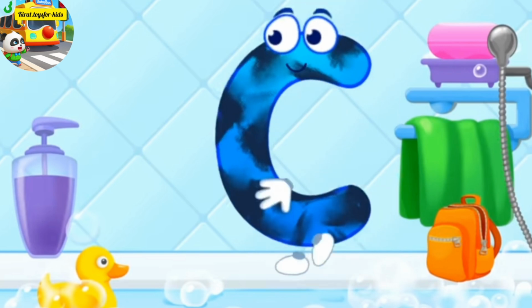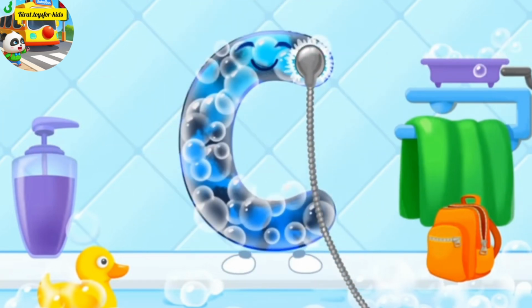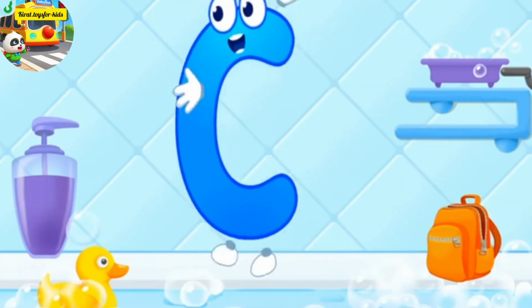The letter got dirty. First, soap the letter up. Wash away the soap with water. Wipe the letter with a towel. Beautiful.